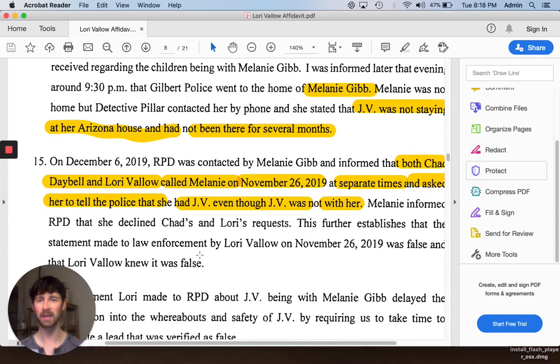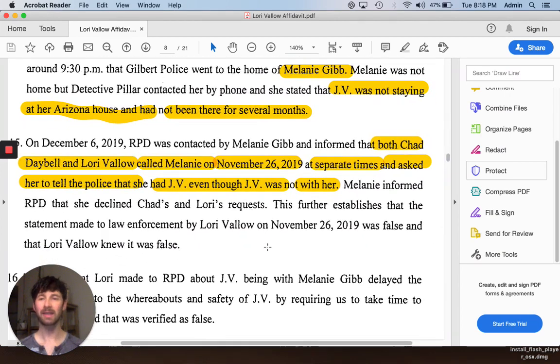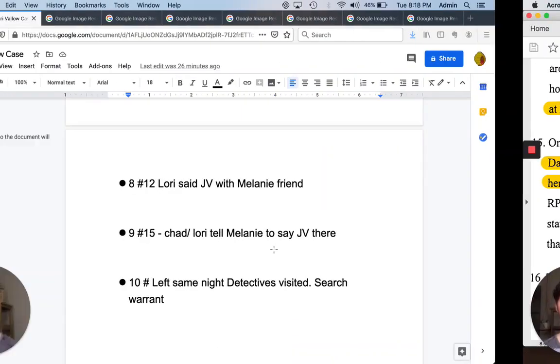This is number 15 of the affidavit. December 6th, 2019, Melanie Gibb was later contacted by Chad Daybell and Lori Vallow, and both of them, at separate times, apparently told Melanie to tell police that JJ was with her. She said she was not going to do that. She was not going to tell police that JJ was staying with her, and so she actually tells police about this. This is when investigators know that these statements by Lori are false. So already several lies. Huge red flags.